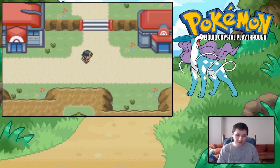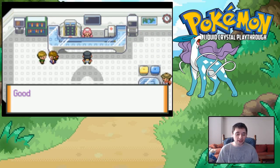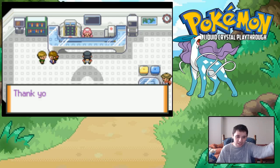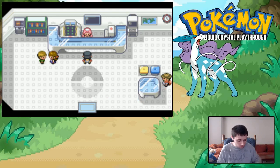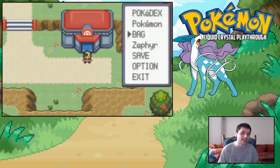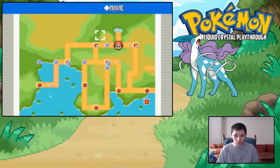Okay, so before we can even continue on our way toward the Blackthorn City Gym, which is the last gym in the Johto region, we have to make our way into that cave. I forget its name. It's got another ice puzzle. But before we can even do that, we have to go back to Goldenrod City to deal with the likes of Team Rocket once again. So, we are going to fly to Goldenrod.